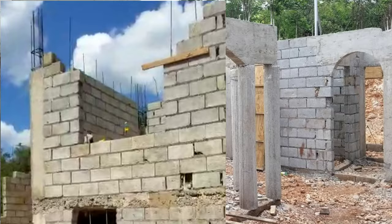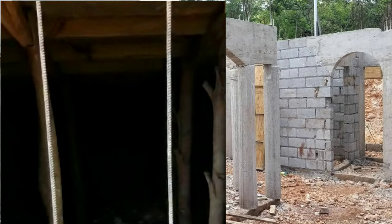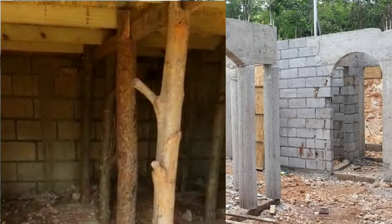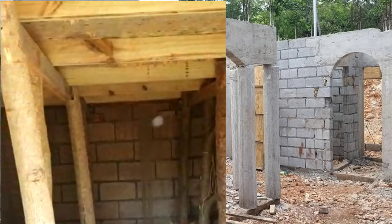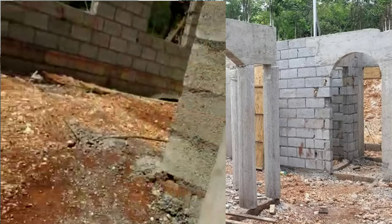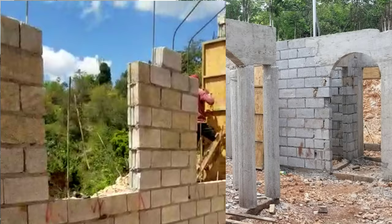As you can clearly see, this is a brand new four bedroom house in the process of making. Brand new house. This four bedroom house consists of four bedrooms, two bathrooms, one kitchen, one parking garage, a front porch, many people know it as a veranda, one washroom, one study room, and more.